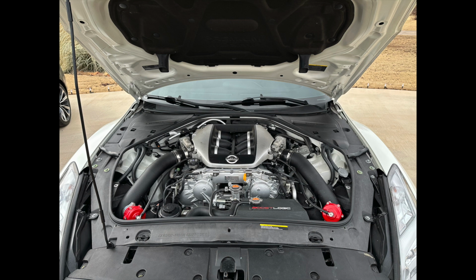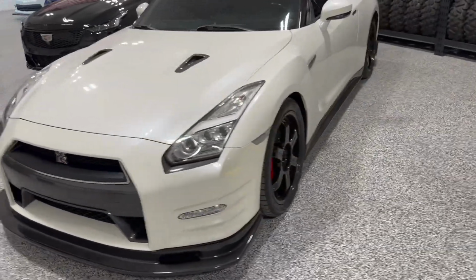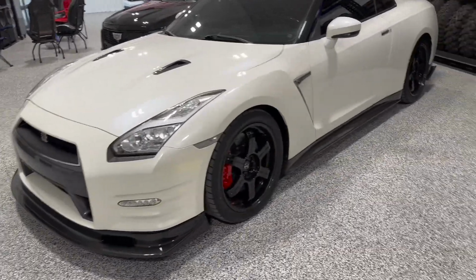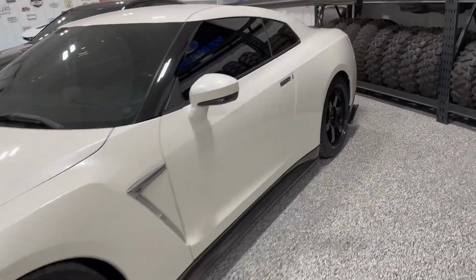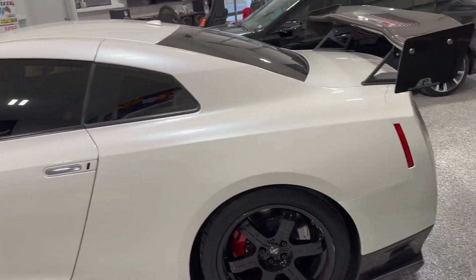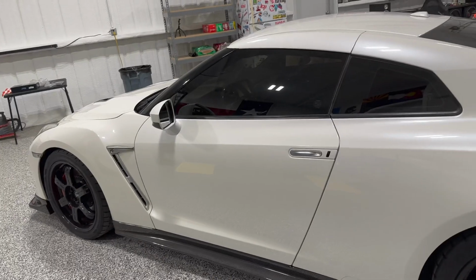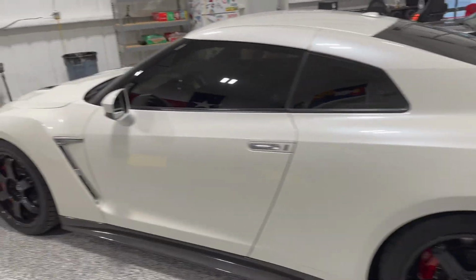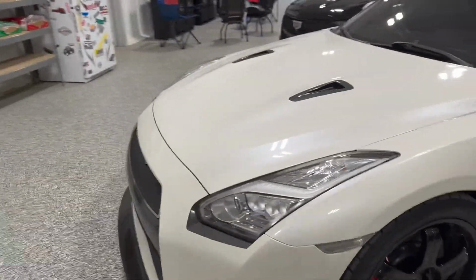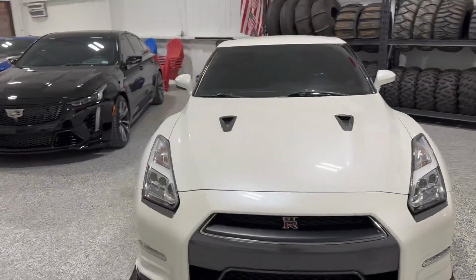So in a week or so, or a couple of weeks, I've got some wrap things that I'm going to have changed. Not much, just a little bit of trim pieces here and there that I want to change the lines on. But this is a 2015, which is considered a DBA. It's kind of the mid-cycle of the GT-R. The first ones looked a little bit different and had a few different features. And then the newest ones have a different front and rear end, and the interior is updated.